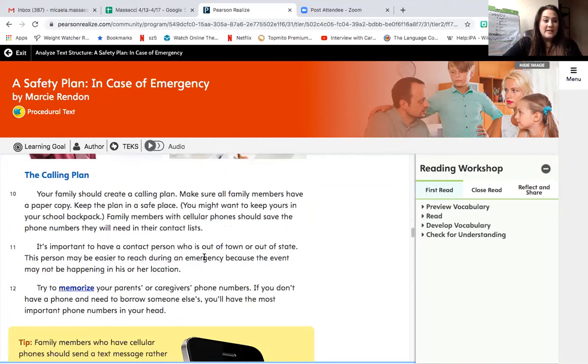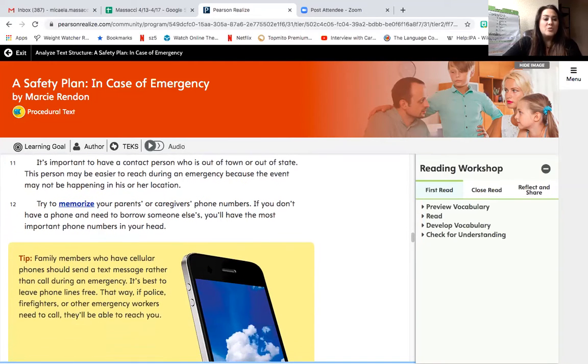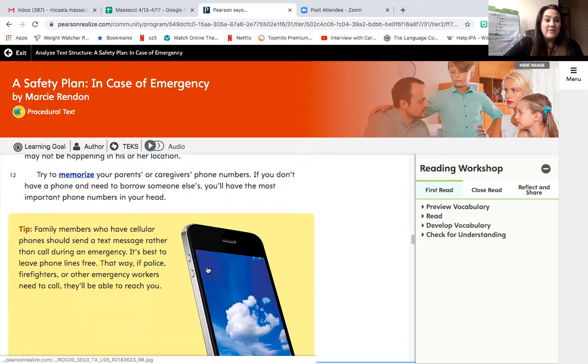The calling plan. Your family should create a calling plan. Make sure all family members have a paper copy. Keep the plan in a safe place. You might want to keep yours in your school backpack. Family members with cellular phones should save the phone numbers they will need in their contact lists. It's important to have a contact person who is out of town or out of state. This person may be easier to reach during an emergency because the event may not be happening in his or her location.